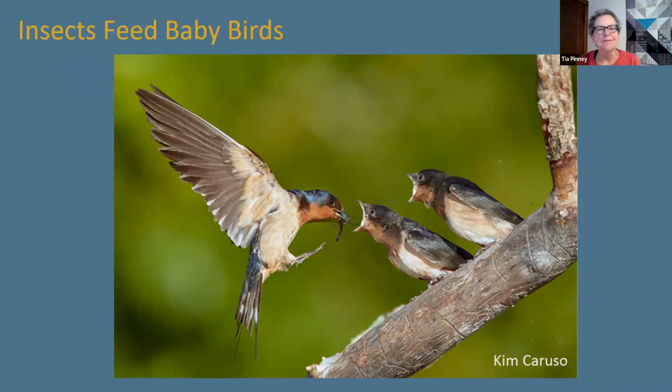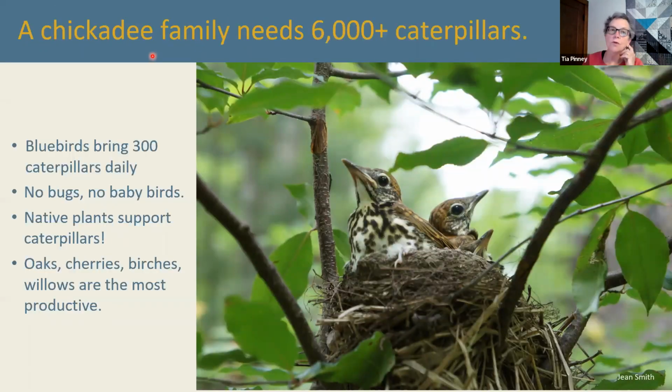I love this picture. This is a barn swallow feeding its young. I believe that's a dragonfly that is springing in. So we need insects in order to have birds. All these birds require lots of insects. Somebody studied this, I don't know who, but the estimate is that a pair of chickadees need 6,000 caterpillars to raise a nest of hatchlings until they fledge. Here's another statistic: 300 caterpillars a day brought by eastern bluebirds. So if you don't have any bugs, you don't have any birds. You won't have those baby birds supported. These two here are a pair of wood thrushes waiting patiently for the parent to come back with some food.